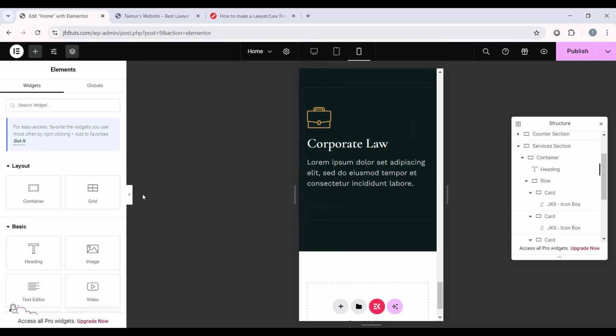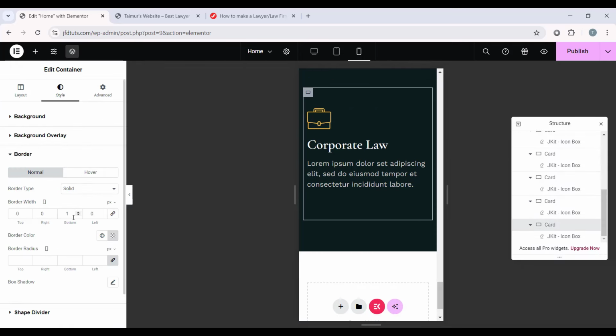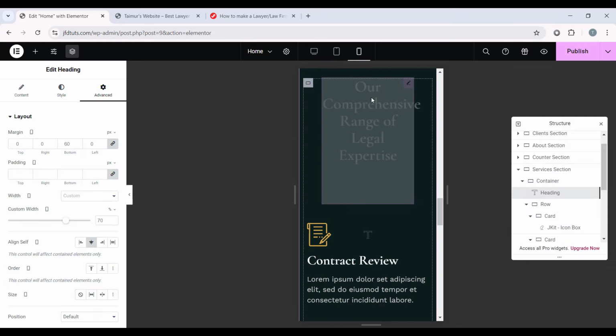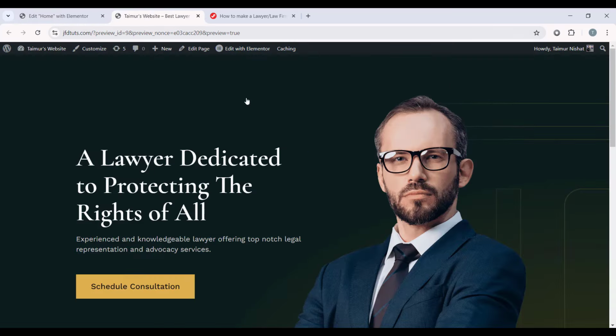And after pasting style, just for this last card, open the border and remove the bottom border for this one, and everything will look perfect in the mobile mode. Alright, and by the way, this heading is having some issue, like some glitch. It will be fixed if you just refresh your Elementor page builder, or if you go to your front-end website and refresh.